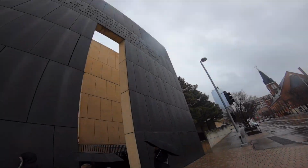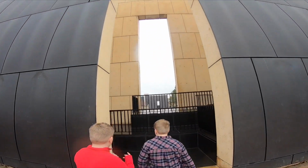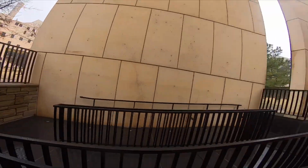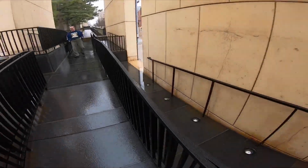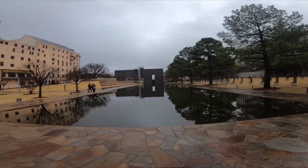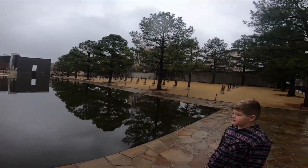Here we see one of the gates of time. The moment of destruction was at 9:02 a.m. The East 901 gate and the West 903 gate frame this moment, representing the innocence that came before and the healing that began immediately after.